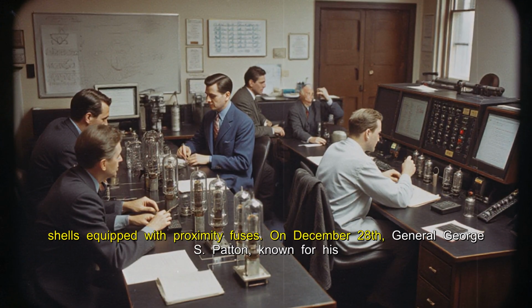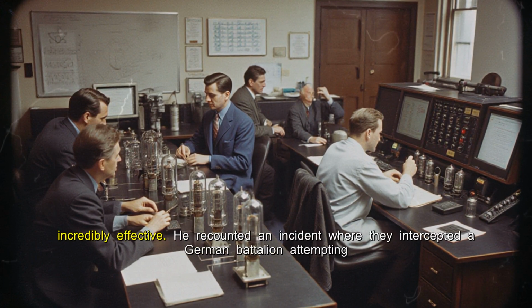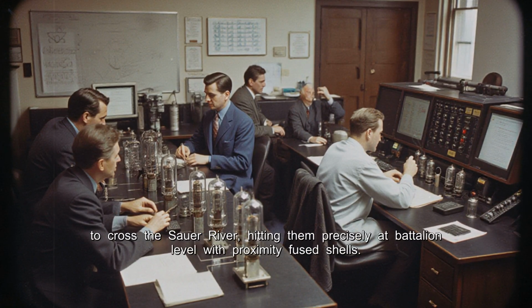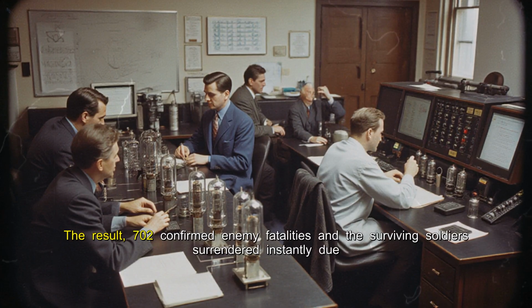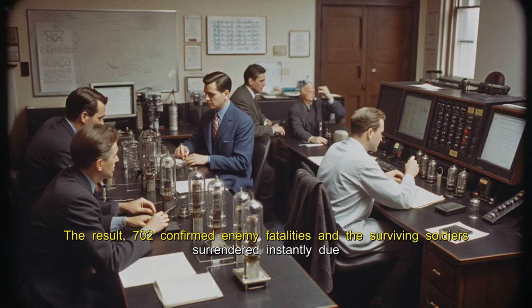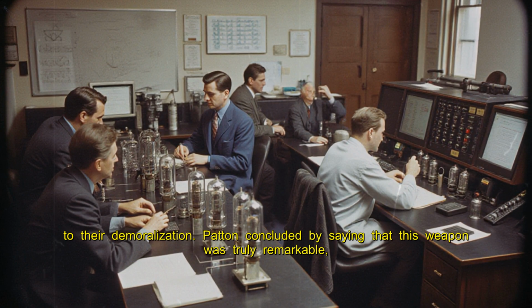On December 28th, General George S. Patton, known for his directness, sent a message to the War Department stating that the shell with the peculiar fuse was incredibly effective. He recounted an incident where they intercepted a German battalion attempting to cross the Sauer River, hitting them precisely at battalion level with proximity-fused shells. The result: 702 confirmed enemy fatalities, and the surviving soldiers surrendered instantly due to their demoralization. Patton concluded by saying that this weapon was truly remarkable.